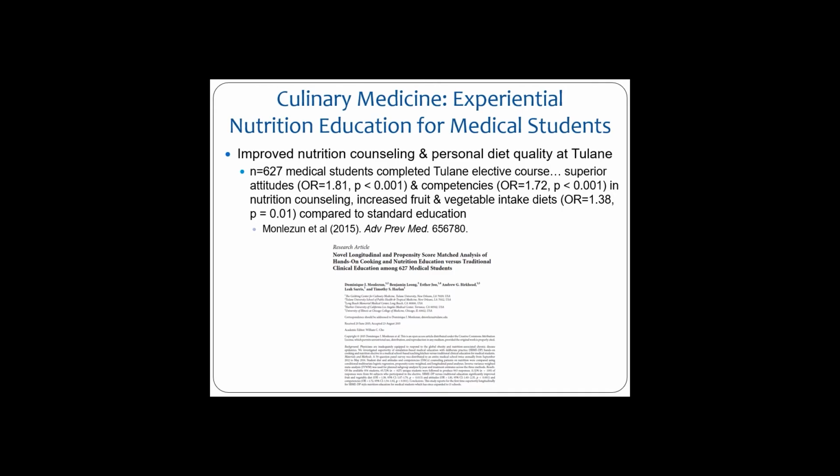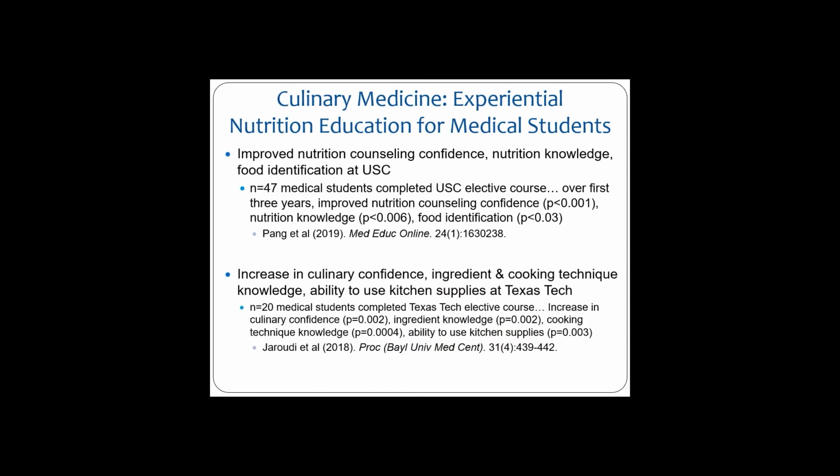Look at some of the data. At Tulane, we saw things, and we've seen this pretty consistently across institutions, improved abilities in nutrition counseling and personal diet quality as compared to standard nutrition education in a more didactic-only approach. Okay, and we're not going to get too deep into the methods of the papers today, but you'll have the citations if you want to check them. Once again, we've seen nutrition knowledge, counseling, and food identification at USC. More comfort in the kitchen at Texas Tech, more confidence in being able to cook, which is something that can be intimidating for some people.